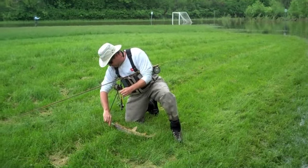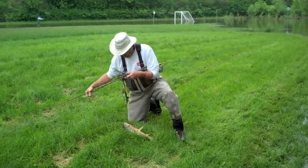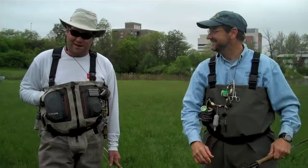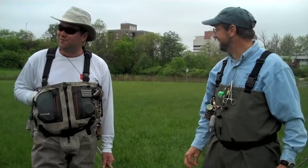The primary species that we fish for around here is smallmouth bass. In most cases, we'd rather be fishing for them, but you know, we look for whatever opportunity we can to catch fish.